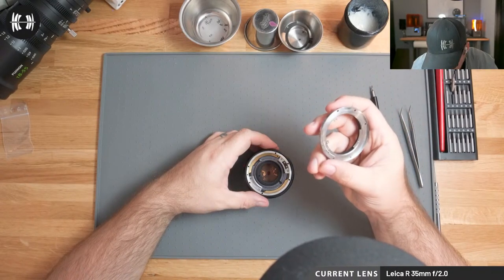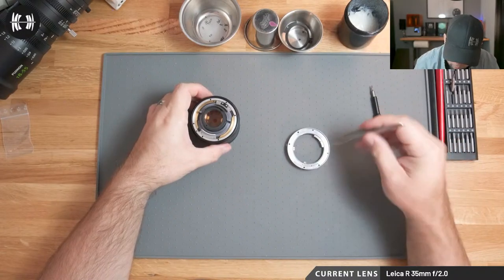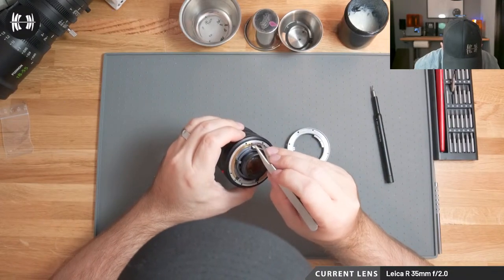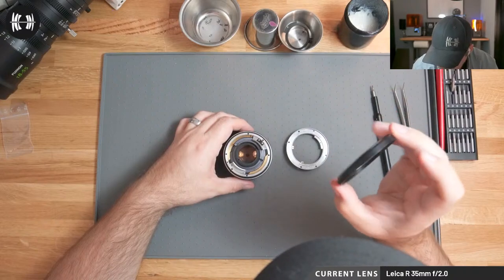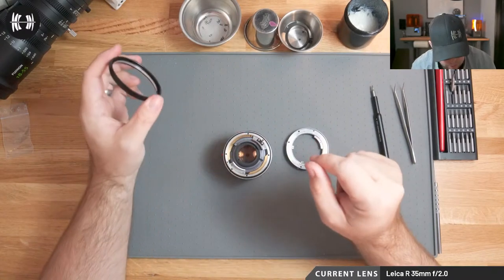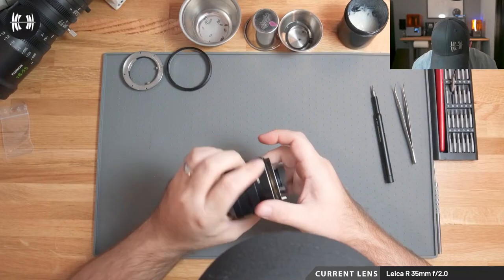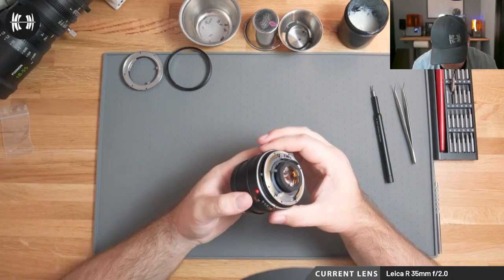Pretty clean. This might be the least abused one so far today. Definitely has a good amount of grease, but it's not like a factory grease, which tells me that this lens has been serviced relatively recently. Yeah, this should feel really nice once we're done.